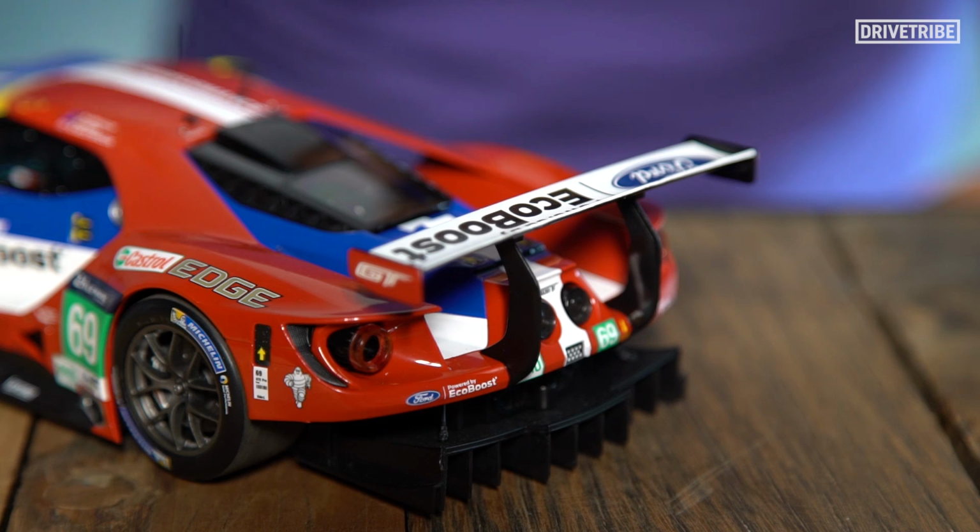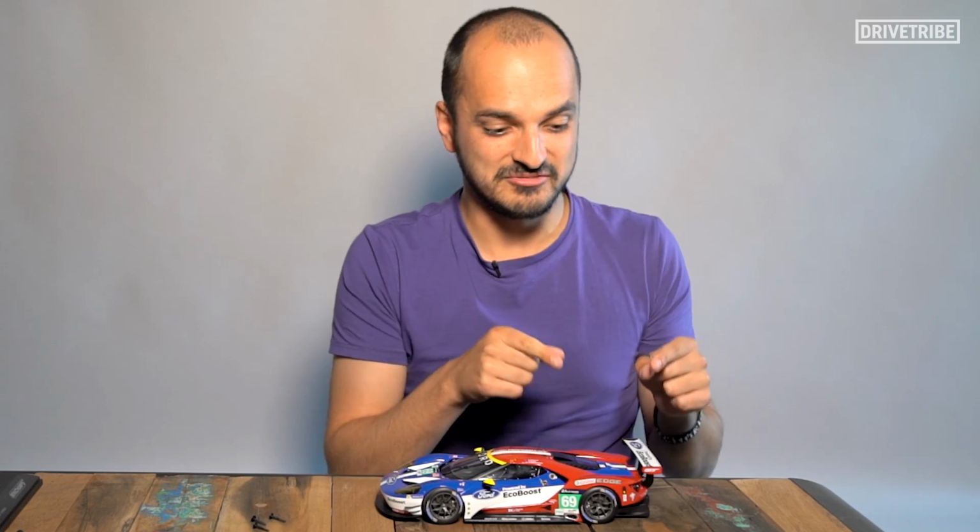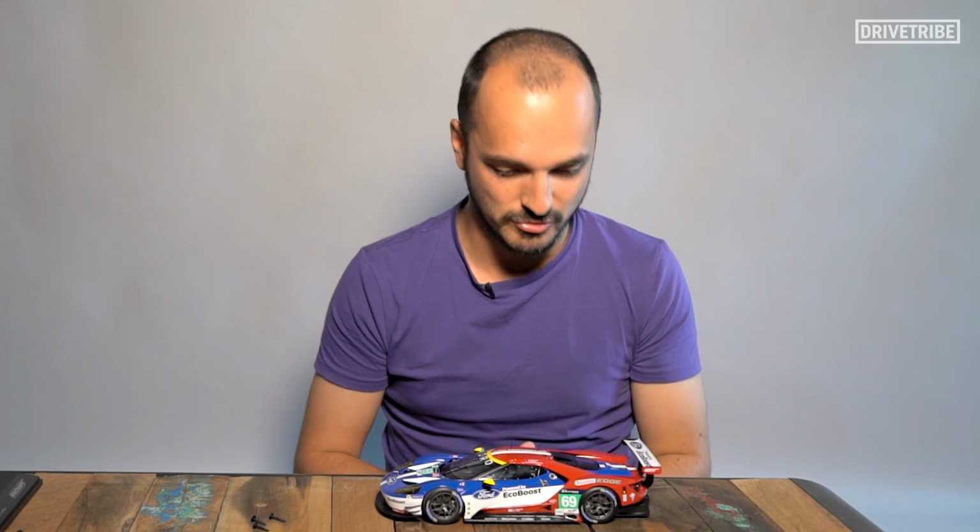At the rear, you could definitely increase the size of that rear wing to create more downforce, although the current rear wing is massive and is way bigger than the active wing you see on the road car.